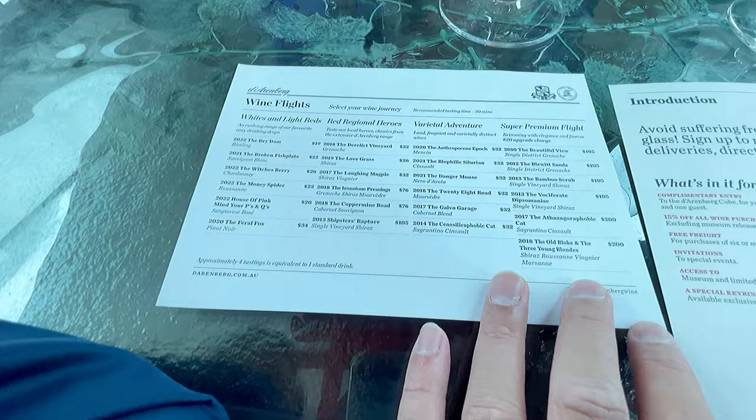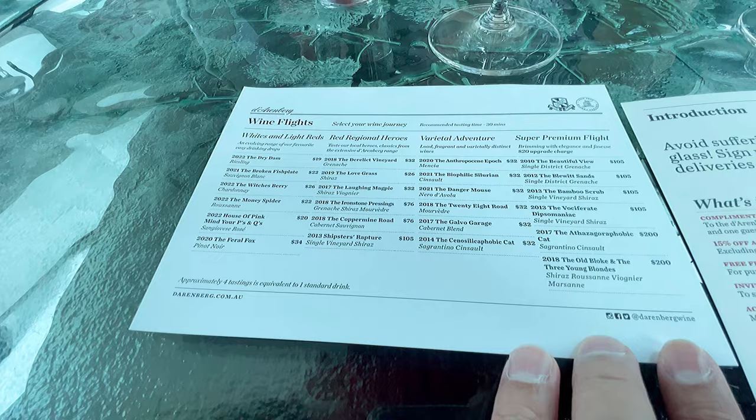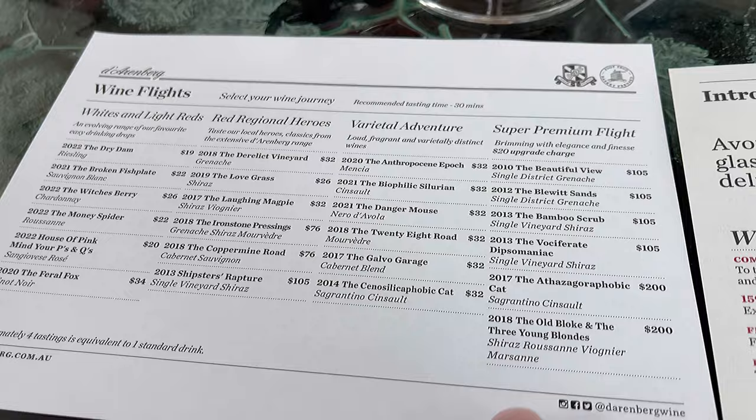Okay, welcome to Darren Beck. So today, complimentary with the entry, you've got the choice between three different flights. You can either pick this one, which is the white wine, rosé, and that red. This one, which is the red regional heroes, so red wine only, medium to full body. Varietal adventure, so here you've got six full body red wines, quite diverse for McLaren Vale. So you can pick one of these flights, or you can always upgrade for $20.